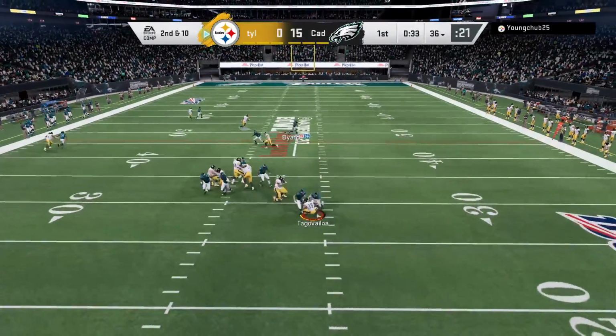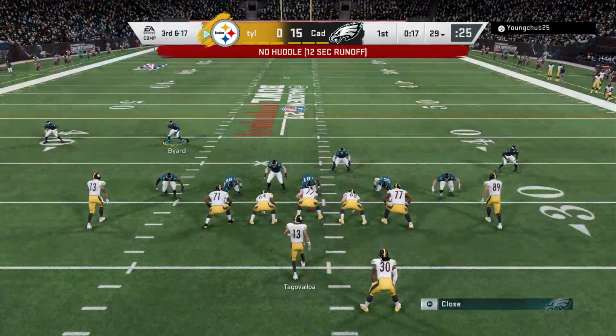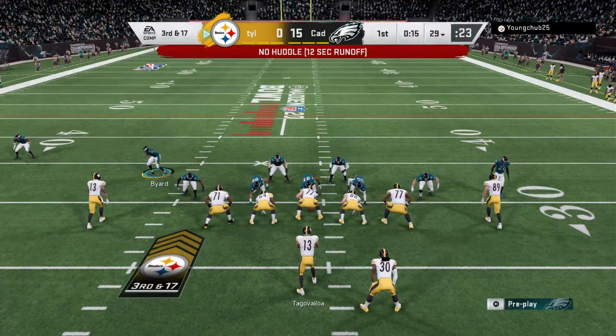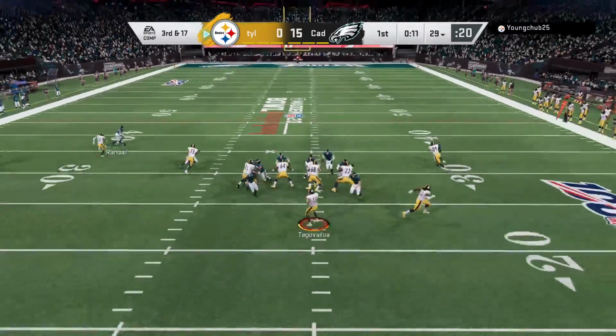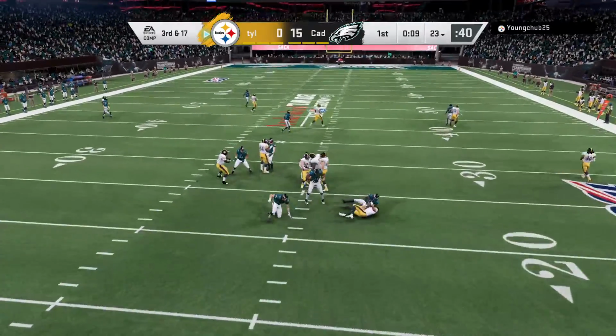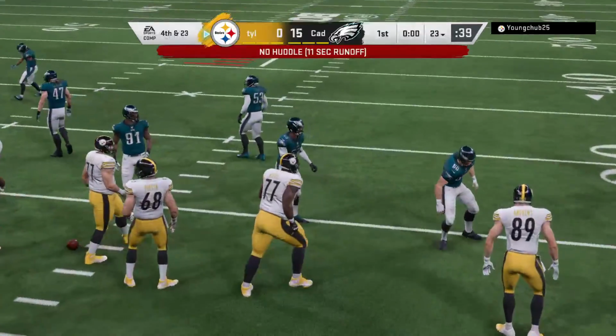Back to throw now on 2nd and 10. Nowhere to escape, and he goes down. Now on 3rd and long, they'll look to throw. Oh, the pressure too great, and he goes down once more.